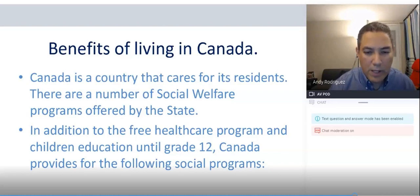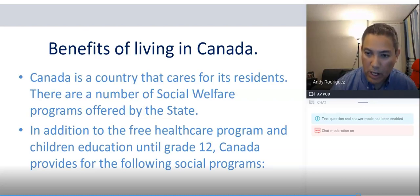So when it comes to the benefits of living in Canada, I just want to mention some besides the ones we mentioned before. You have to understand that Canada is a country that cares for its residents, and there are a number of social welfare programs offered by the state. In addition to the free healthcare program, and when I say free, I mean for the residents. Again, they are funded by taxes, but for the residents, it's a very, very affordable program. And children's education until grade 12 is a free service. So children can go to school until grade 12 for free, meaning you don't need to worry about private school or anything. Even though Canada has private schools, the education of your kids is guaranteed by the state.